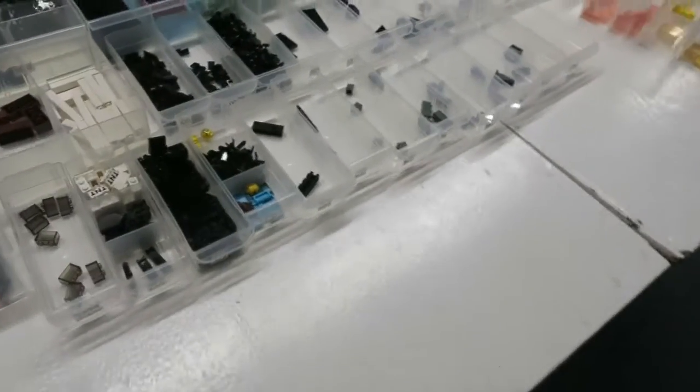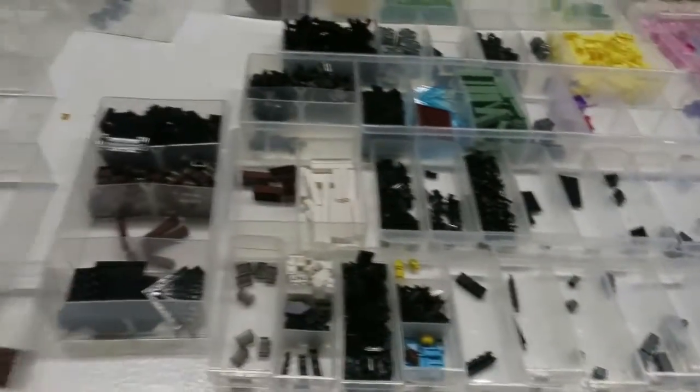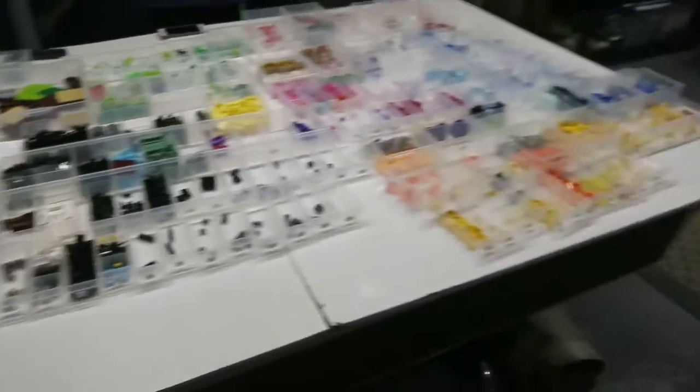But like I said, I just have stations with each color bag. Boom. Once I do this, the black and the gray, I'm going to put these all away and then have more room here and shuffle things around to make it easier.